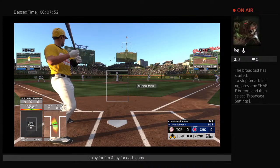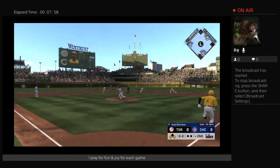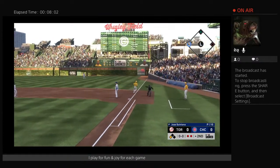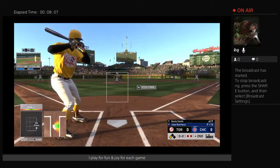Batting fifth, the third baseman, number six, Anthony. And digging in next will be Anthony Rendon. That's back toward the mound. This will be a tough turn, however. Return throw is in time. And what do you know? They do get the double play. So the bases are empty now after the double play.